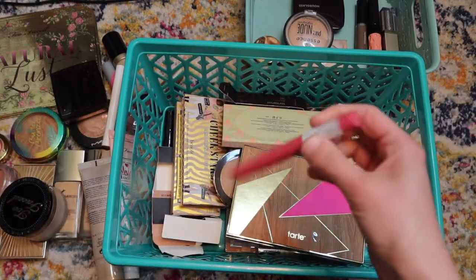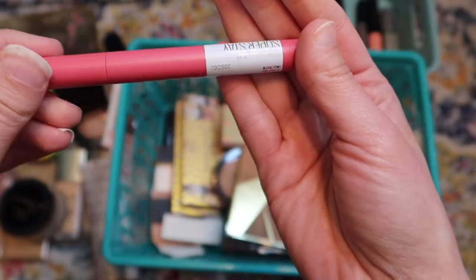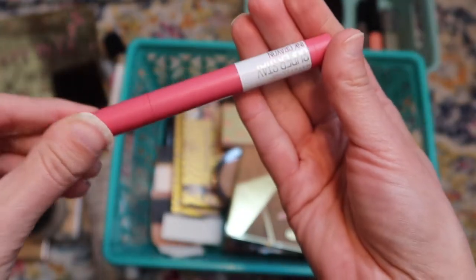Okay, I do want to use the crayon, which was the Super Stay Ink Crayon. This one is in 30, Seek Adventure. This is one that I actually put on in the video and then wore through the whole video, so I did like that and want to use it up. Oh my gosh, these boxes!